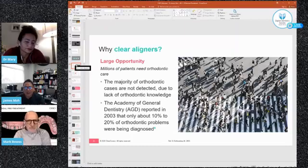On this slide, one of the main things I want to point out has to do with the lack of an orthodontic screening exam, the lack of orthodontic knowledge. And I sense this in many dental programs as they do the new patient assessment.